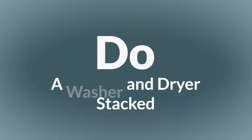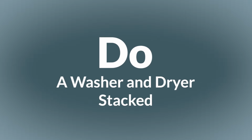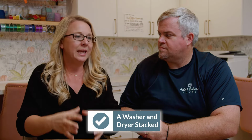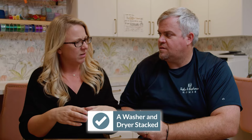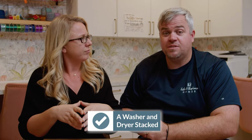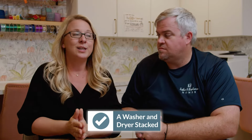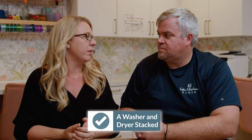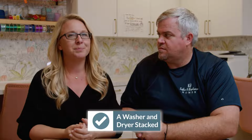All right, we get to do our do's. Let's do it. Do a washer and dryer stacked. It saves so much space, but also it'll raise your value when you're going to rent this as an income property, because people want an in-unit washer and dryer. They want to be able to wash their clothes in their unit. So make that a feature because that will raise your monthly rate and give you a lot of profit.